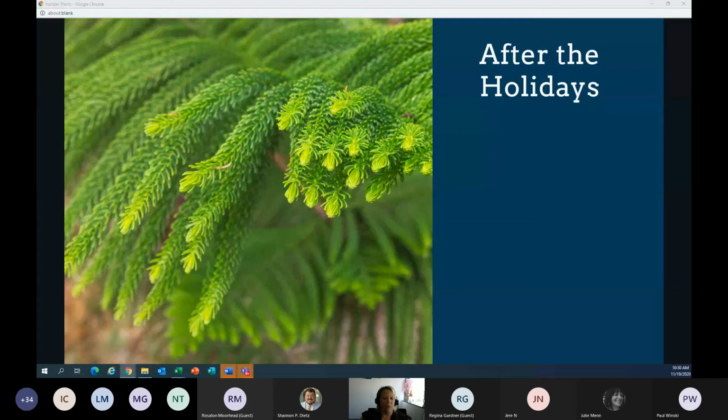I just wanted to show this picture. I don't have a lot to say about it, just to show how cool these branches are, they just develop in this horizontal fashion. And especially with that new growth, it's so bright green. Really, really different.